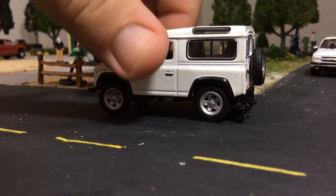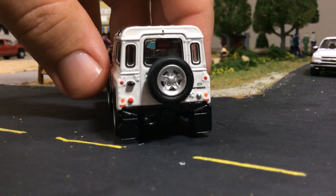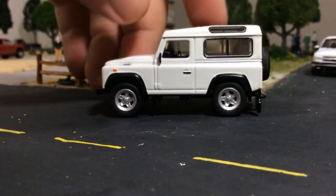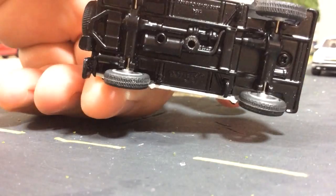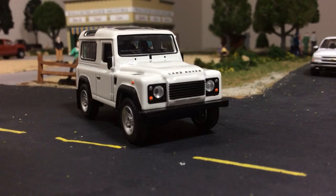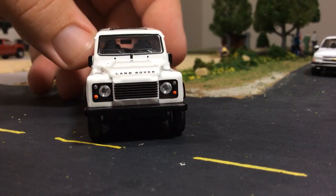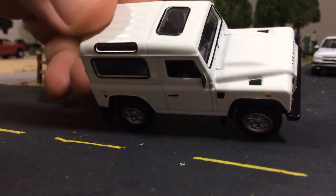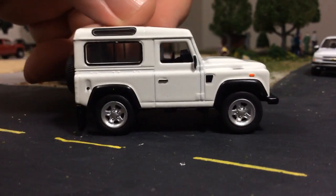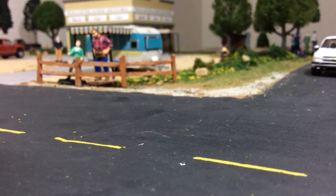But you have a full-size real rubber spare on the back. And a ton of awesome detail on this thing. It's metal on metal, so it's real heavy, but it has a very authentic look to it. I really dig this casting here. One of my favorites from Schuco.